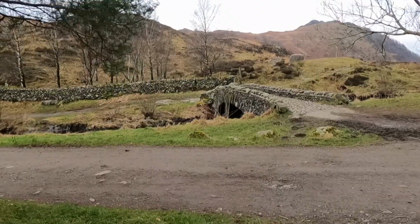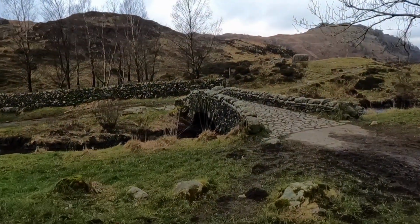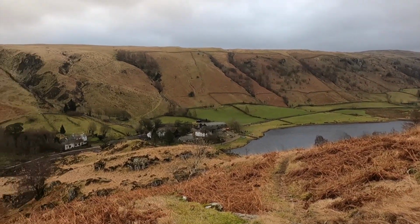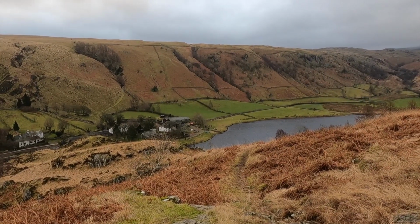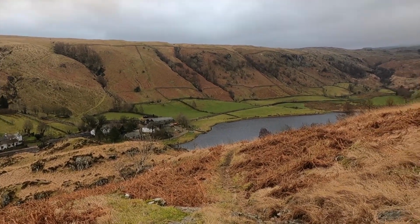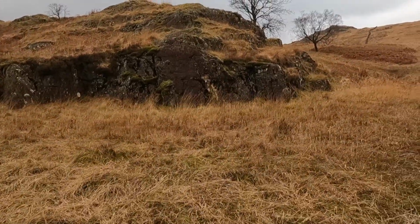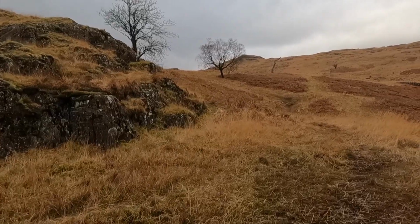So we start the route by crossing this little humpback bridge, and we're going to head straight up Grange Fell. Looking back at the car park, I've just had to scramble up some crags. I'm looking back over Watendlath town. It's pretty much pathless up until now, but I've got a bearing and I found a path at the top of the crags in the direction I need to be going.